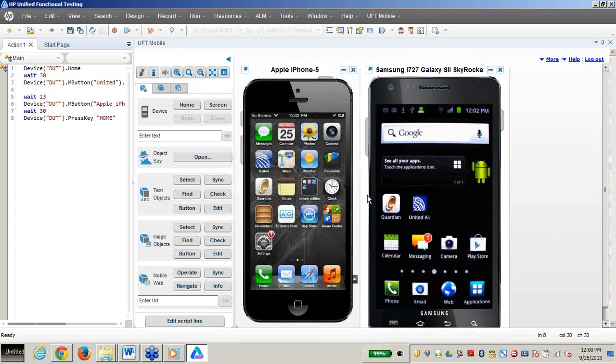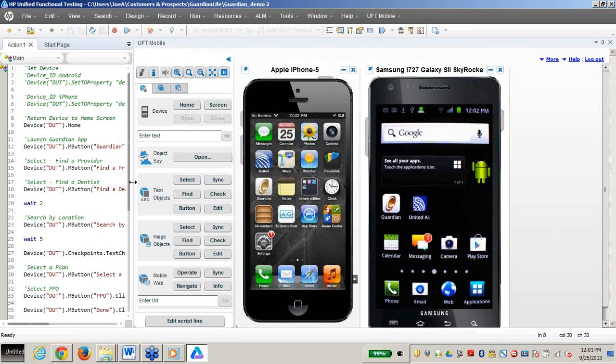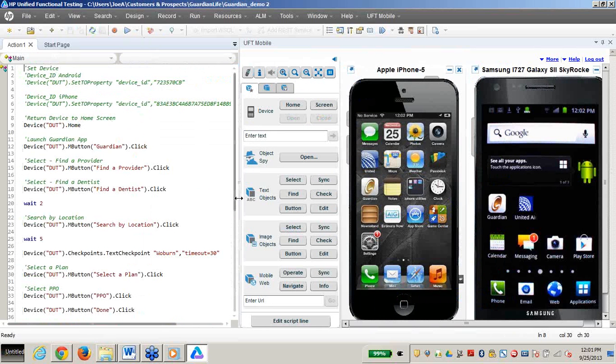I'm going to open up my script. On the left-hand side, you're going to see the script itself. And on the right-hand side, you're going to see my devices under test. Okay? The great thing is, as I'm writing my scripts, I can have these side by side to ensure that as I'm looking for the text Guardian on one device, I can find it on both. United Airlines, for example, I might want to look for the image instead of the text in this specific situation. A lot of different options as to how you run your scripts.